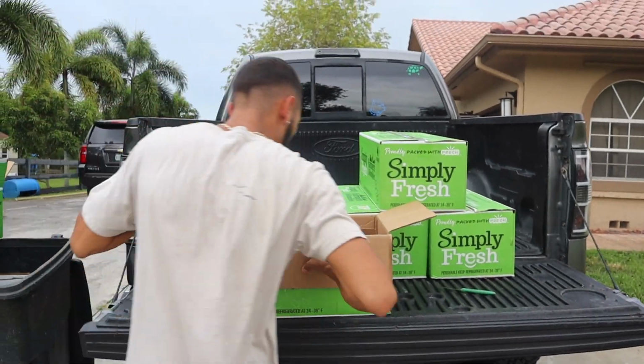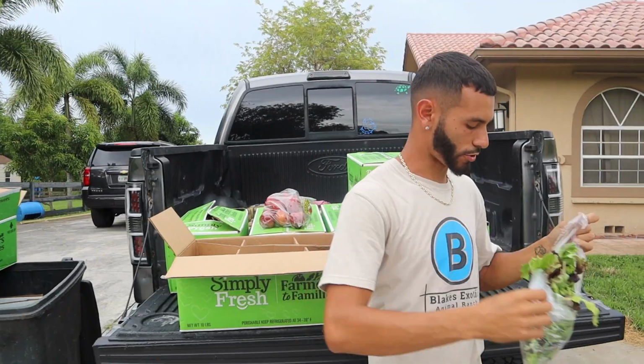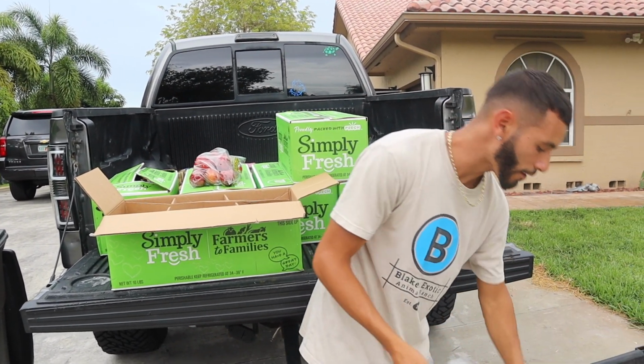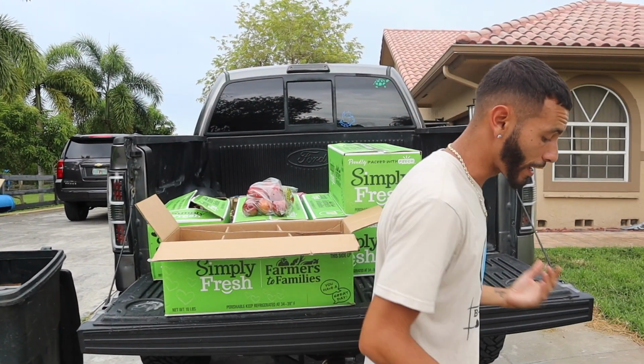And let's keep on moving. And this is mixed greens right here. And there we go. So let's take this whole bowl right here and go introduce it to the capybaras. I think they're really going to enjoy this. I don't know what you guys think. And let's go do it.